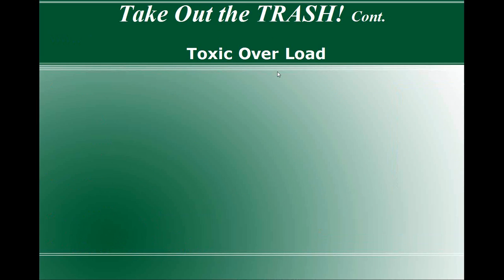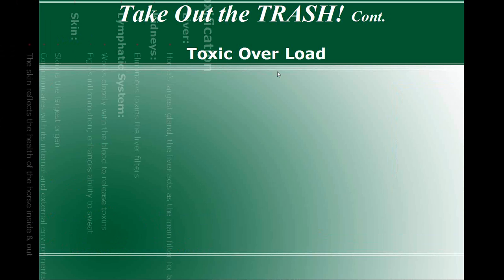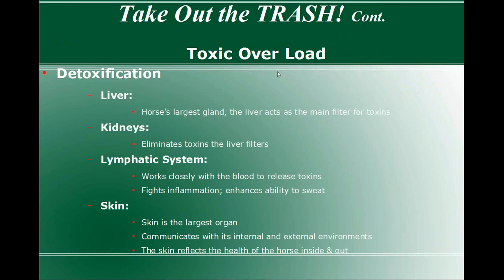Continuing taking out the trash, horses that are responding to allergens are generally on a toxic overload. So the detoxification process will include these organs or systems of the body. The liver, which is the horse's largest gland, acts as the main filter for toxins in the body. The kidneys eliminate toxins that the liver filters. The lymphatic system, which we discussed earlier, walks hand in hand with the digestive system and works closely with the blood to release toxins. It will also fight inflammation and enhance the ability to sweat.